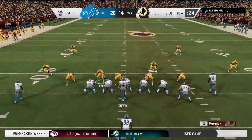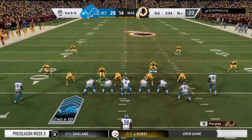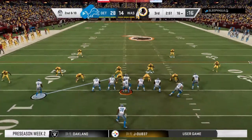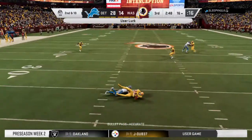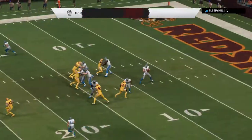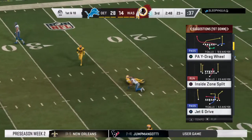Set. Ten Lobo. Bandit. Check 3. And now a first chance for the backup here to throw. Now a clash of bodies here, and it's intercepted. Picked off by Troy Apke. Andy Isabella was the intended target.